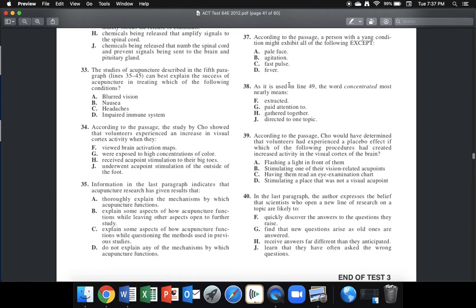It says, as it is used in line 49, the word concentrated most nearly means. Well, you need to go back and figure out what word you would replace concentrated with, and then look at the list. One of the things that ACT is really good at is making distractors that less careful readers or readers who are rushed for time might choose over the actual accurate option. And so the best way to combat that is to use fill-in-the-blank style answering strategies where you think up what the answer might be and then compare it to the answer options.